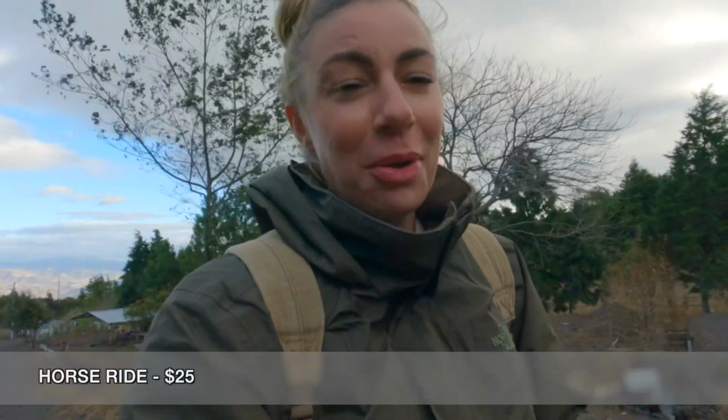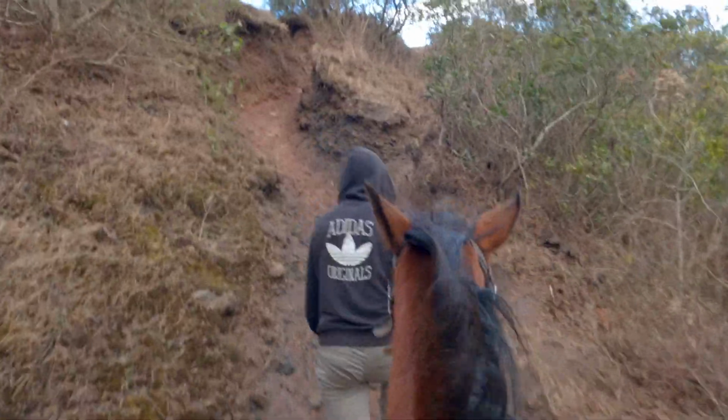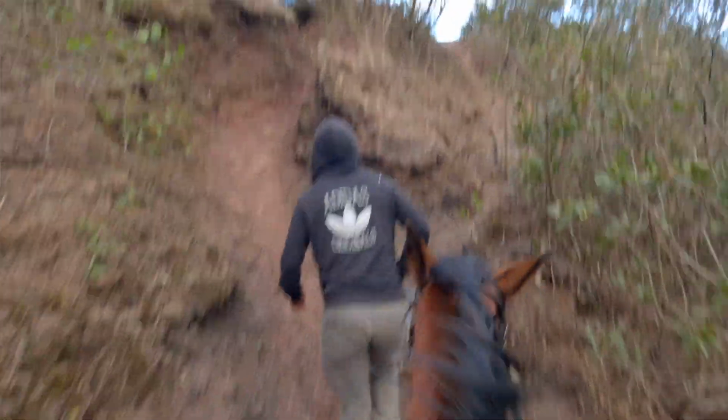So when we got to the base of Pacaya, I opted to take a horse. I feel a bit silly, but ultimately I think it's the smart thing to do because it's a steady incline up the hill for about 2 hours. And you know, the increase in altitude as well, and the fact that I just threw up because of that bloody car ride. I think taking a horse was a good idea.